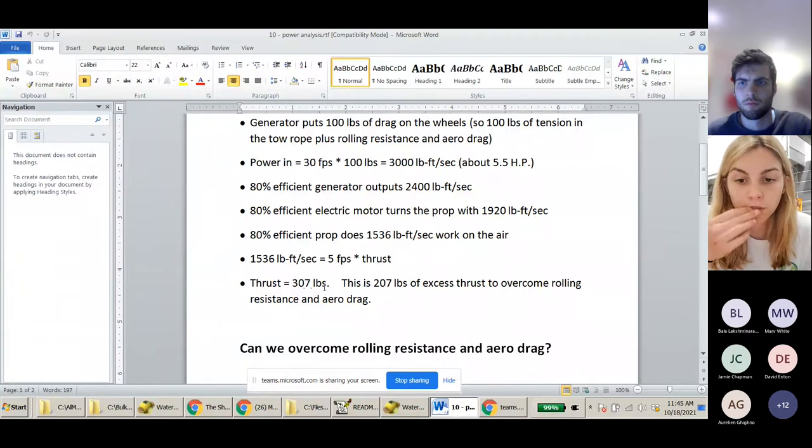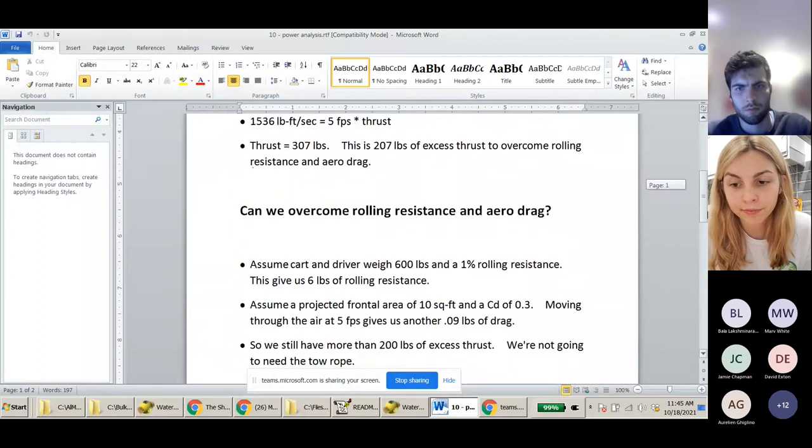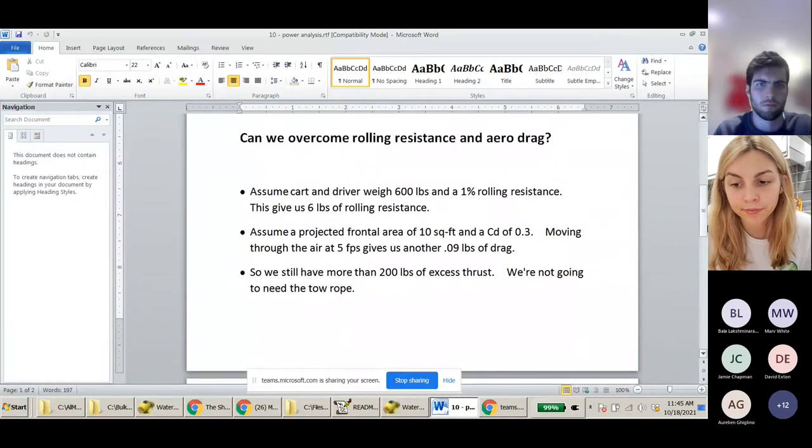My thrust here turns out to be 307 pounds, which is 207 pounds in excess of the thrust that it took to tow the thing. So that 207 pounds is after the force of driving the generator. So the question is then only, can I overcome my rolling resistance and my aerodynamic drag with this excess of 207 pounds of thrust? And the answer is clearly that we can.